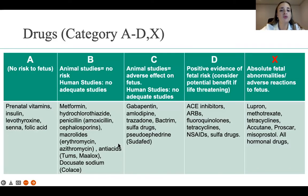Absolutely. Now, drugs, categories A through D and X. Let me be honest with you. It depends on the resources that you study and you see what drugs fall under B, C, D. So you may find some discrepancies, but let's be real. You have to know what's safe. You have to know what's not safe. And there's the stuff in between, right? There's a big difference between category D and category B, or category A and category X. Don't get too carried away between C and D or B and C, but understand that A is no risk factors to the baby whatsoever.